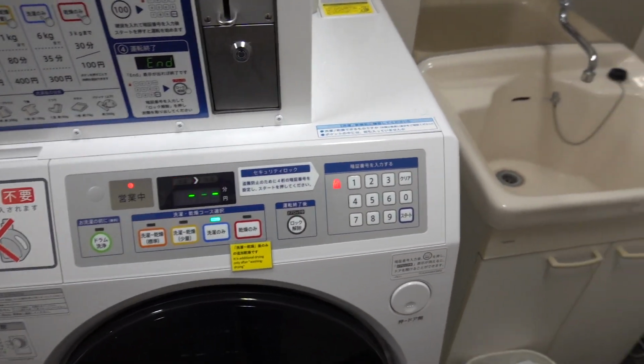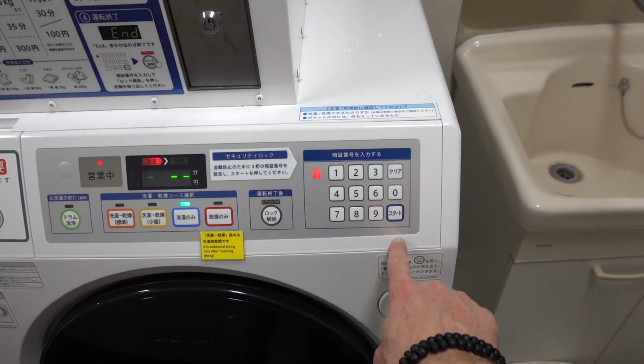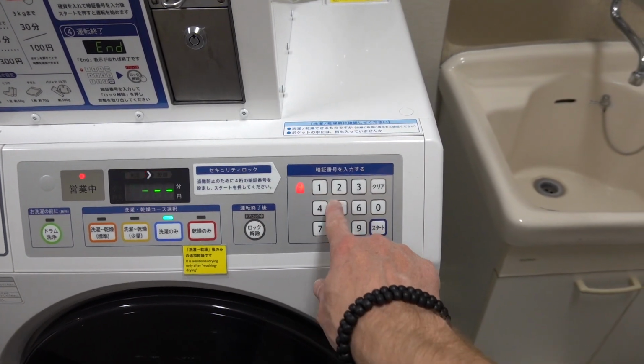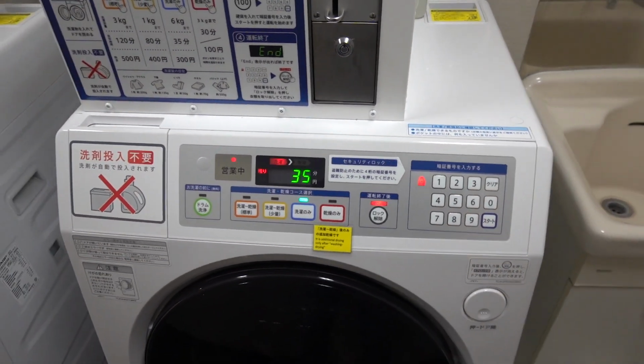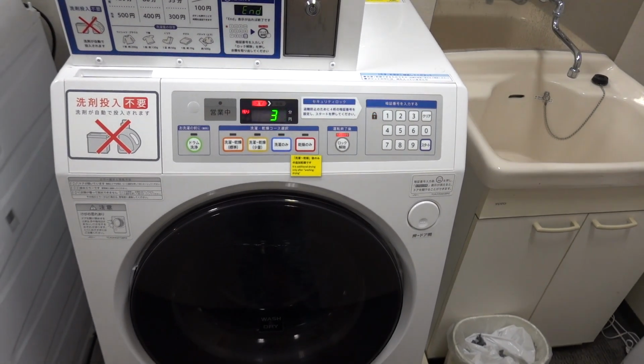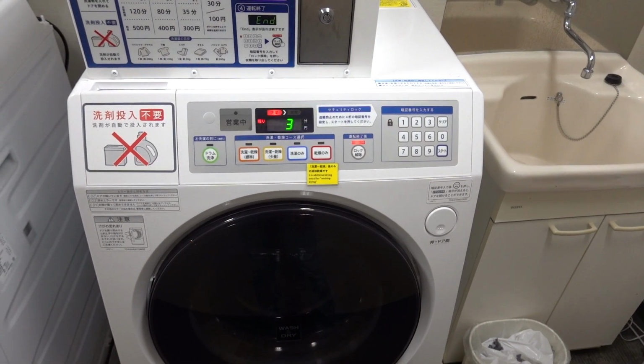And now we have to pick our security code. So we'll do the same one as last time. 1599, hit OK. And there it goes. And there we go. So this one's gonna take 35 minutes. The other one I started already has another hour and 9 minutes to go. So these have to go for a little bit. And in the meantime, why don't we go down to FamilyMart?